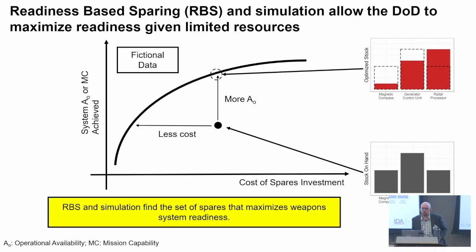And so the way that we do this in the Sustainment group is we use RBS to develop candidate sets of spares, and then we use discrete event simulations validated against historical readiness levels to predict what A sub O or MC, flight hours, steaming hours, whatever your metric of interest is, to tie those investment decisions to the anticipated readiness outcomes.